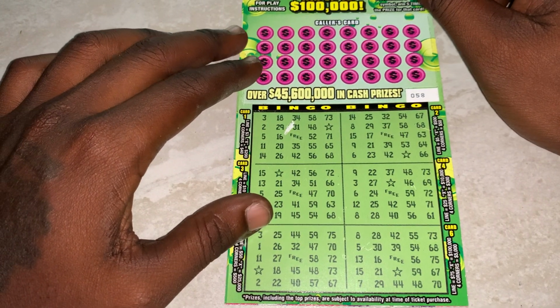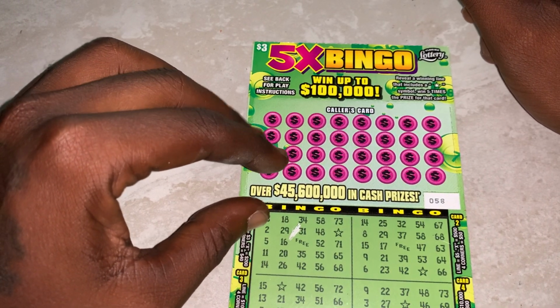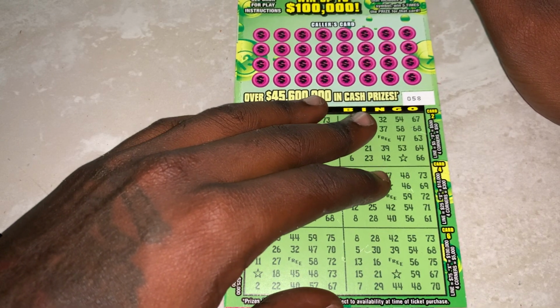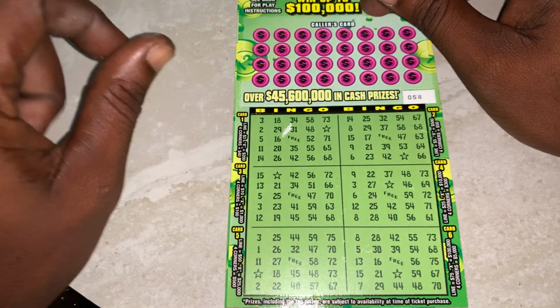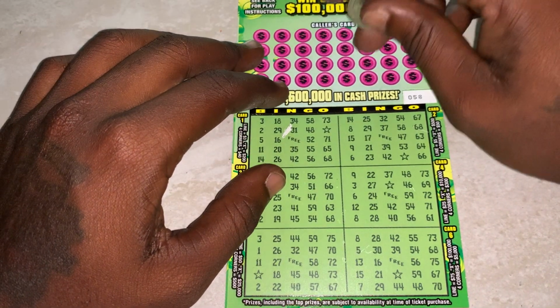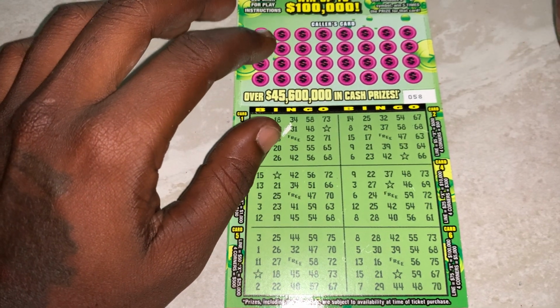And on today's video, I'll be scratching the 5x bingo ticket from the Florida lottery. This is ticket 58. Picked this one up at this little Hispanic store. So I spent three, so hopefully I can win back three or a little bit more. The most that I ever won on this was $40. Won that twice. This is the green color ticket.